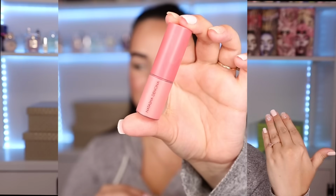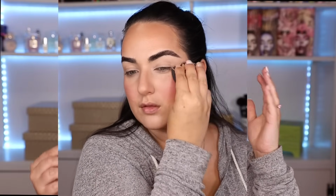Coming in at number 9 is something else that I tried this month and I did really like. I'm wearing it today. It is my blush, and that is the Natasha Denona Puff Paint. I have mine in the color Daria, and as you can see, it is a very flattering blush. I definitely love the gel-like formula that this one has.